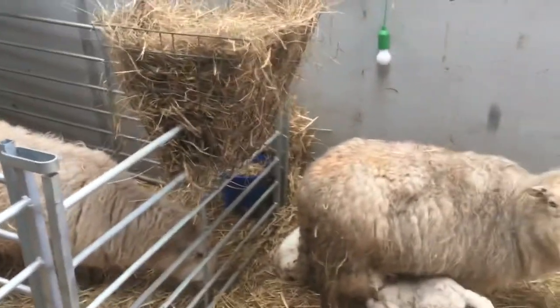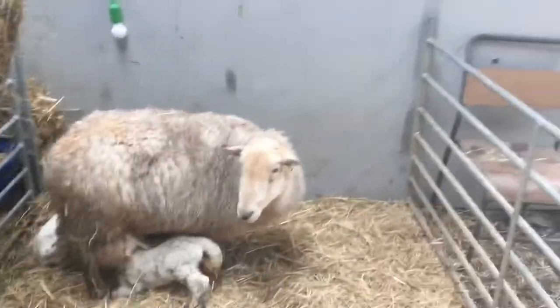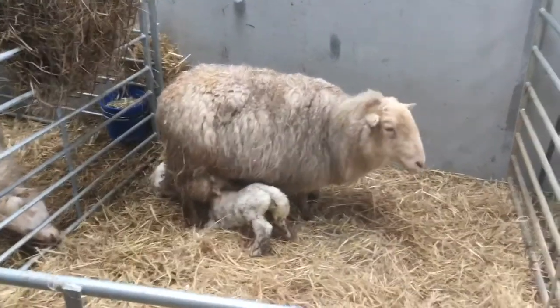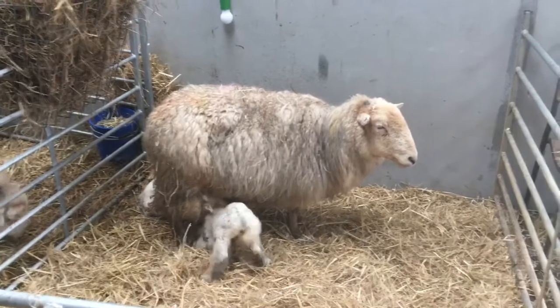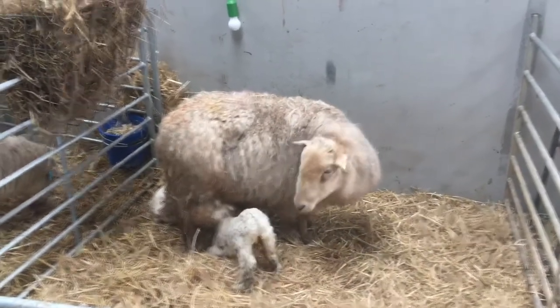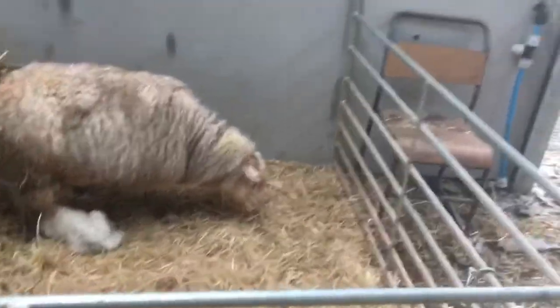And then another set of twins, which again, my neighbour must have made this little extra pen out of the hurdles we were using for the gate, because they were obviously knocking about when he got here, which was good of him. So he's done more sheep farming than I've done today, probably. But anyway, I've iodined them all now, so they'll be alright. Hopefully we'll get them out in the next day or so.